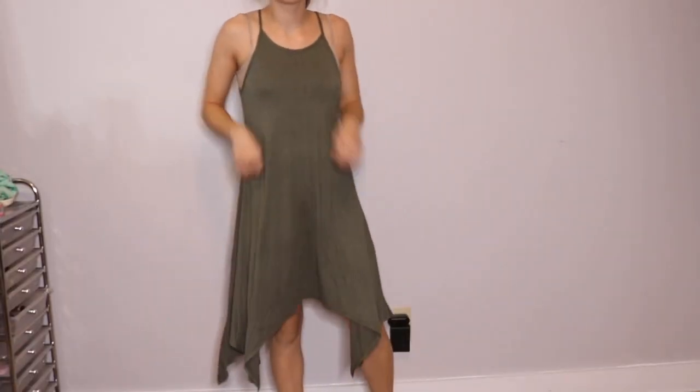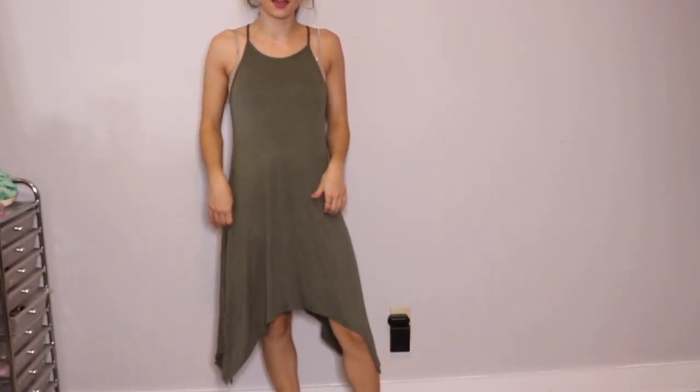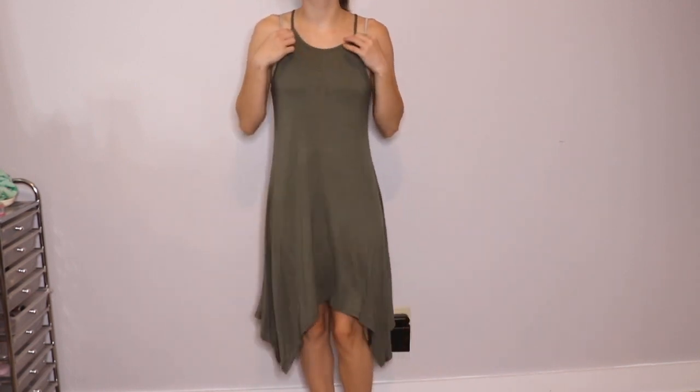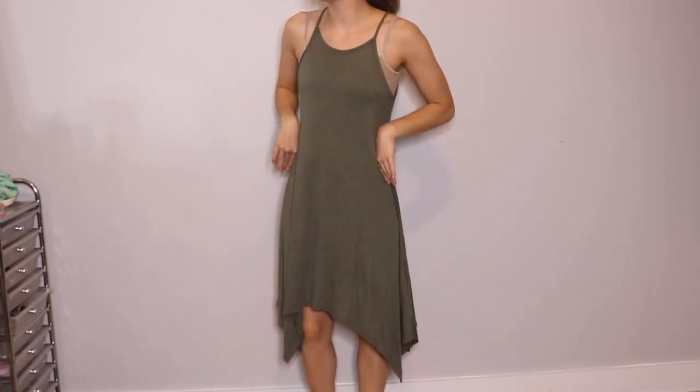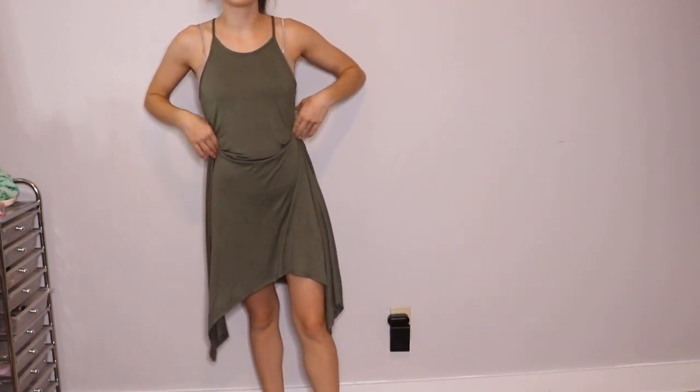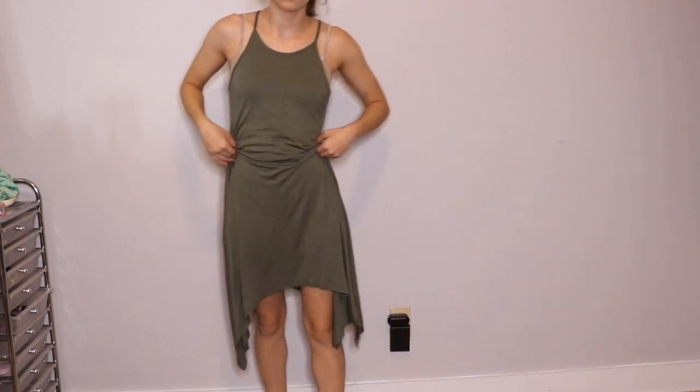Okay, so this dress is called So Free for $31.49. I think this dress is cute. However, I am not a huge fan of it on my body. I think if I was taller and it went like this, it would be cute.